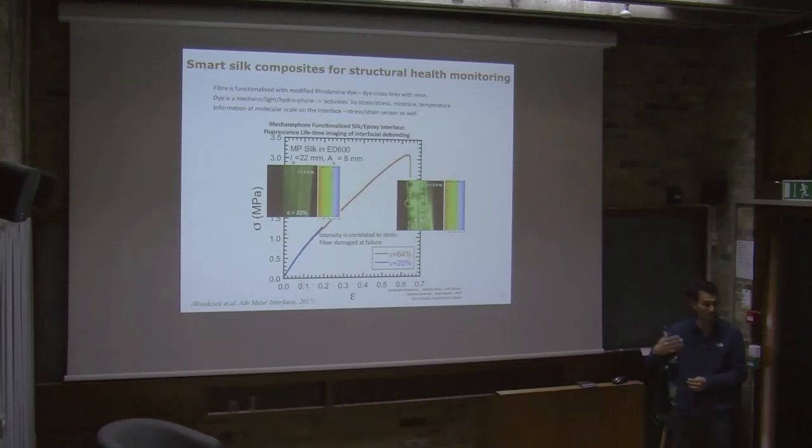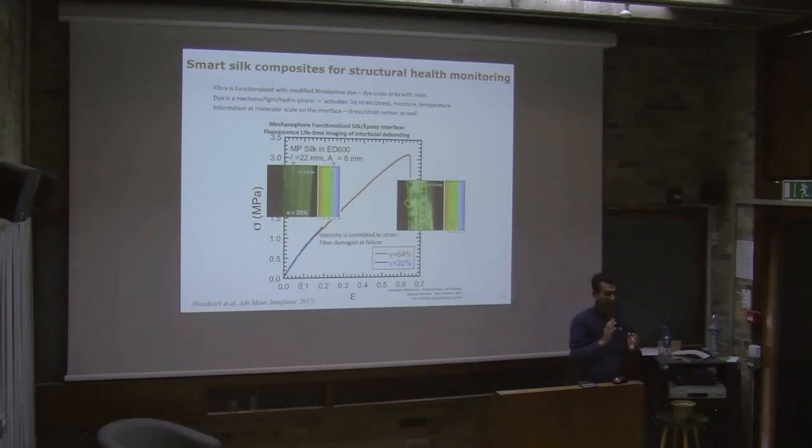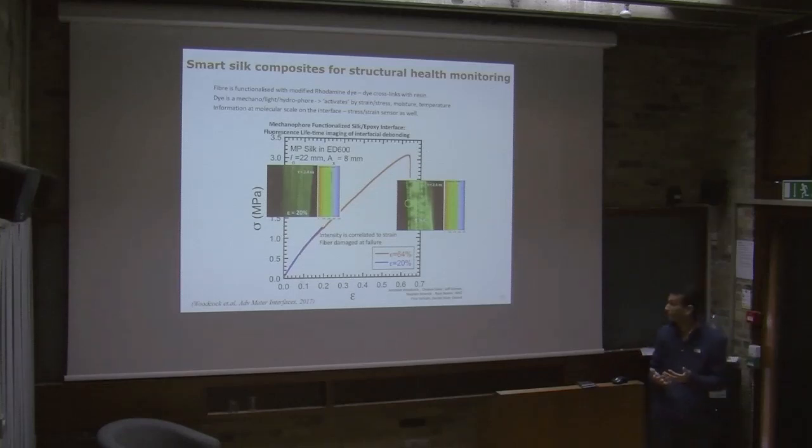It's also a hydrophore, so it can sense how much water there is as well. And what you do is, once you load it, you can see a change in the excitation wavelength and can see it coloring up. And this is very interesting for applications where you want to sense and monitor strains and stresses in structures which are difficult to test otherwise, or non-destructively. So for instance, if you have an airplane wing which you do not want to periodically break apart and then test, these sort of mechanophore dyes and other chromophores can help you analyze and monitor how damage is propagating or evolving over time.